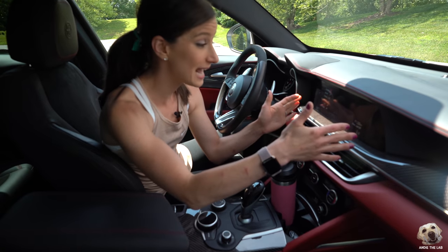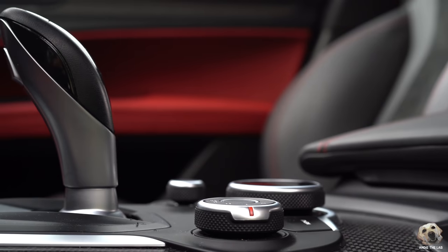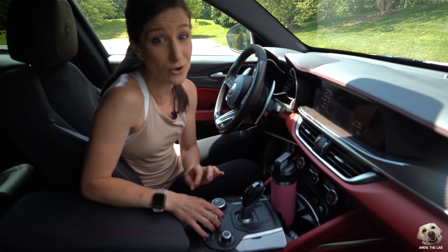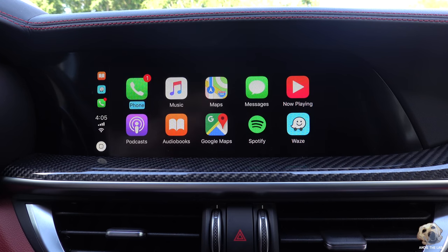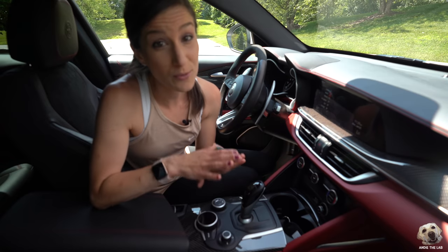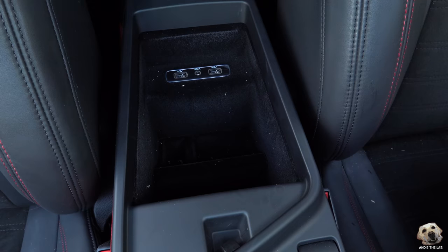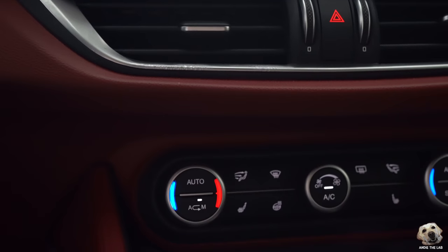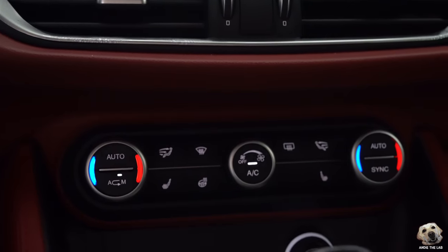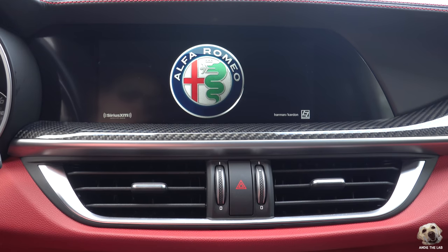Infotainment, 8.8-inch display. It's not touchscreen, you have a scroll knob. But hear me out, this scroll knob works great, it's easy to use, and I actually kinda like it. Plus, Apple CarPlay works flawlessly, and you can plug it into any USB port. You don't have to hunt around for the right port. The temp control's pretty basic, straightforward right here. But you know what is the best thing? Is when you start this up, the beautiful color display you get.